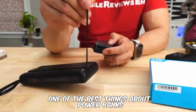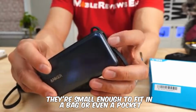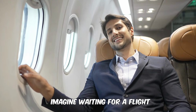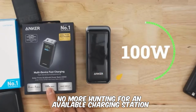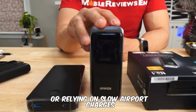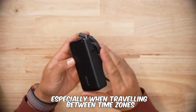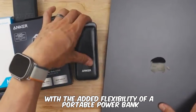One of the best things about power banks is their portability. They're small enough to fit in a bag or even a pocket, meaning you'll always have access to power without the need to find an outlet. Imagine waiting for a flight and having your power bank within reach. This means no more hunting for an available charging station or relying on slow airport chargers. For long trips, especially when traveling between time zones, keeping your devices charged becomes a breeze with the added flexibility of a portable power bank.